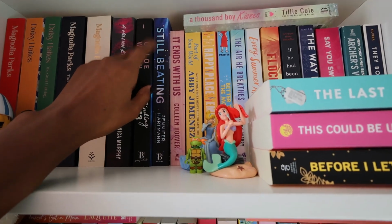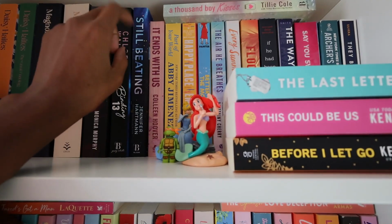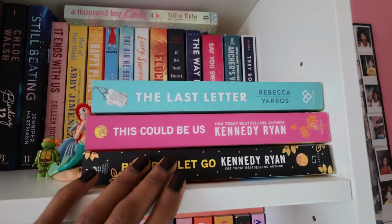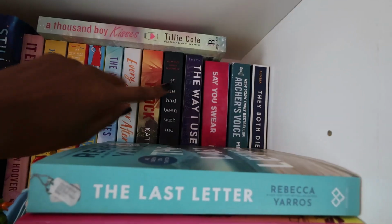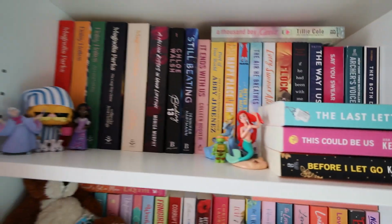Obviously, we know Still Beating. Everyone talks about how emotional that is. I have the special edition of that. That's the very first special edition book I ever got. Then we have all of these Kennedy Ryan books. I did start this one. I'm on like chapter 1, but I needed to put it back on the shelf so I can see how everything looks.